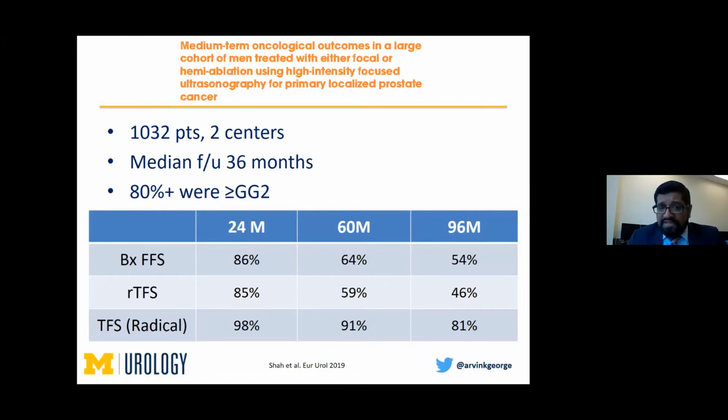Biopsy, so there was a little bit more granularity in terms of failure. So we have biopsy failure-free survival, but again, these biopsies are only performed for cause. There is retreatment-free survival, so that's those men who require a repeat ablation. And then there's also radical treatment-free survival, which you can see here. And if we look at biopsy failure-free survival at 10 years, it is about 50%. However, only 20% of men at 8 years required radical treatment. So there certainly is the ability to delay definitive treatment in a number of men.